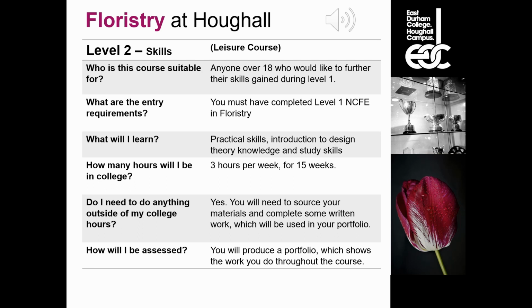So the level 2 skills course, again, this is a leisure course. And who is this course suitable for? Anyone over 18 who would like to further their skills gained during level 1. So perhaps you've done level 1, you had a really lovely time and you're thinking, oh, should I step up to level 2? Or should I gain a bit more experience? And that's for those people that really want to gain a little bit more experience before moving on to the professional qualification of level 2.